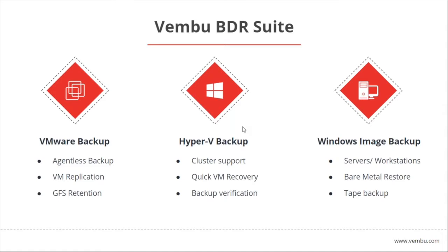So it is a backup solution for your Windows servers and workstations. You can back up the entire image, including the operating system, files and folders, and applications. This also comes with bare metal recovery. And all the image-based backups support tape migration. So if you want a copy of backup data to be archived in tape media, you can use the tape backup option.